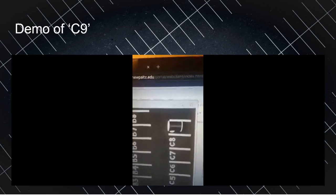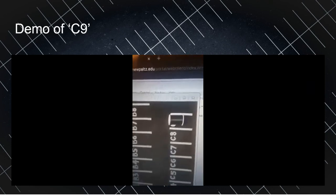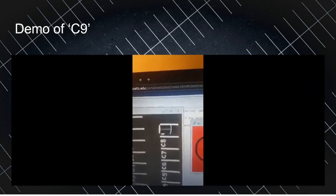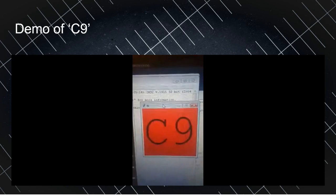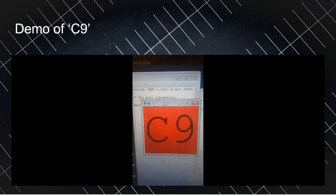Like we said before, imagine C9 is covered by the pin, and imagine there's a car in that spot. As you can see, there's no blue square there anymore, so that means it's not detected. It's going to try to find C9, and that means that space is not available for me to park. As a driver, I know that I can't park there, and as you can see, it changed color. It's red now, meaning it's already filled. And that's what we wanted to demonstrate.